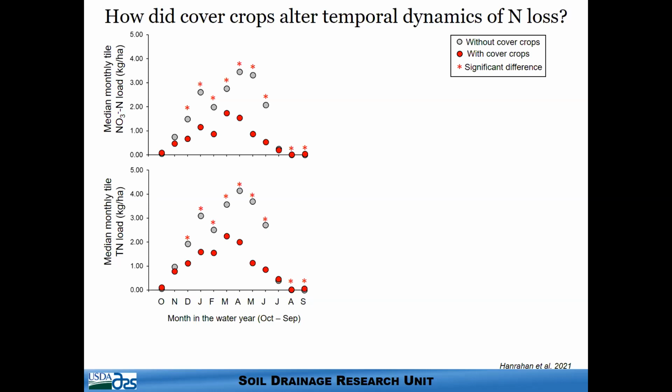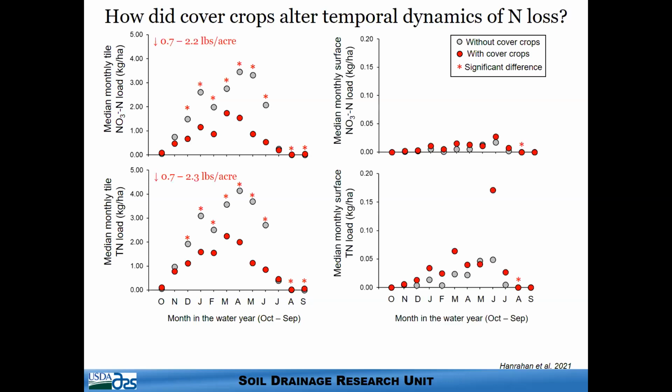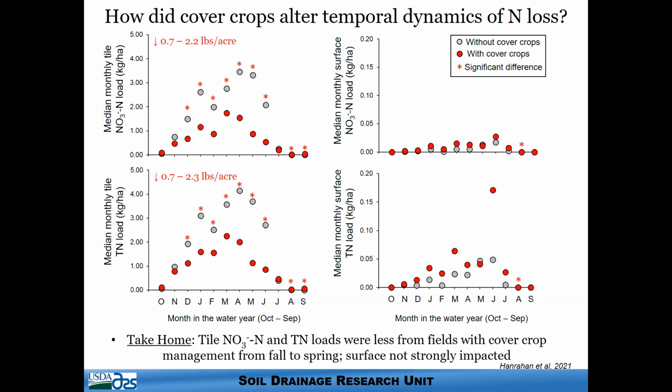Differences during these months ranged anywhere from 0.7 to 2.3 pounds per acre. And this is particularly important because these months when cover crops are significantly reducing N loss coincide with times of the year when nutrient export from agricultural fields to downstream waters is greatest. So they're effectively working at the time that we need them to be working. Again, we saw that cover crops generally did not influence monthly nitrogen losses in surface runoff, and surface runoff losses for both nitrate and TN were really quite low compared to tile.